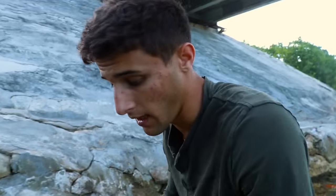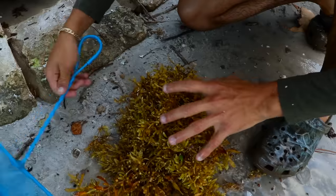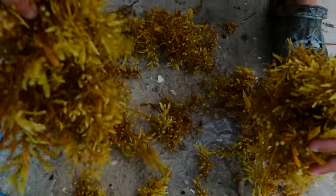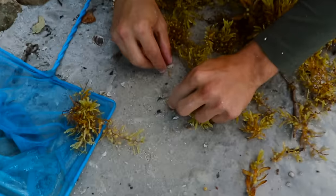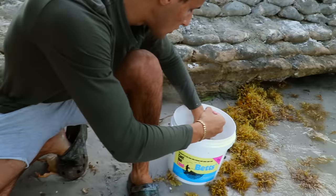That's exactly what I did last time, and I ended up catching that fish. So maybe we'll get lucky. Oh, I see stuff moving in there. Yeah, I do too. Just gotta shake it off. You shake it off. Oh, look at all these shrimp. Look at all these little ghost shrimp. Heck yeah, baby. Let's go. Dude, this is so fun.